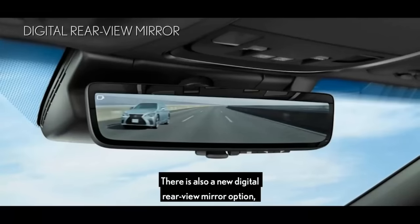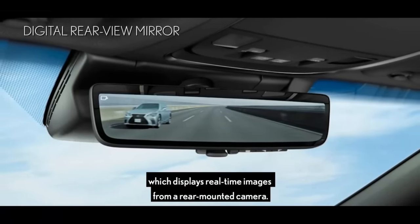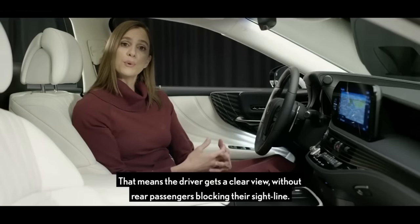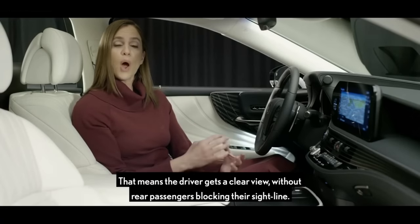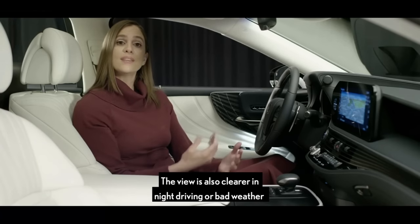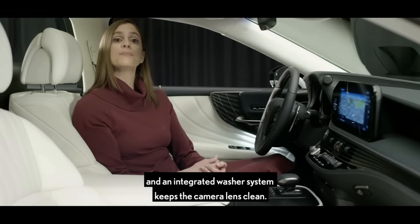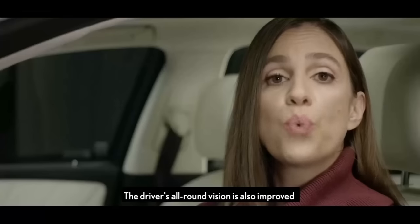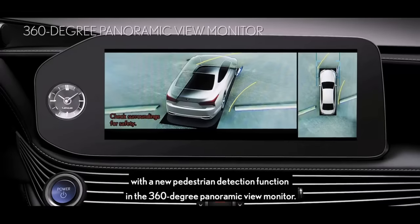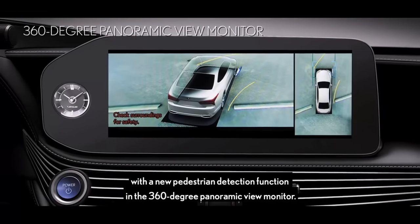There is also a new digital rear view mirror option, which displays real-time images from a rear-mounted camera. That means the driver gets a clear view without rear passengers blocking their sightline. The view is also clearer in night driving or bad weather, and an integrated washer system keeps the camera lens clean. The driver's all-round vision is also improved with a new pedestrian detection function in the 360-degree panoramic view monitor.